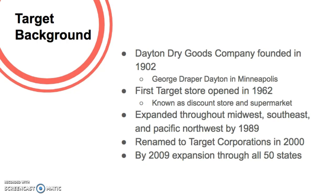The first Target store didn't actually open until 1962. Before then, they were just the Dayton Dry Goods stores, but it was their first Target store, known as the discount store and supermarket, which is very much how it's still known today. By 1989, it had expanded throughout the Midwest, Southeast, and the Pacific Northwest. Then the entire Dayton Dry Goods Company was renamed Target Corporation in 2000.